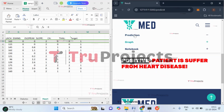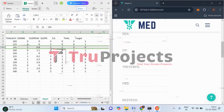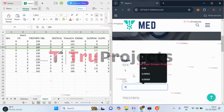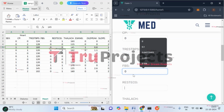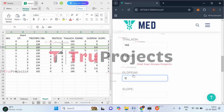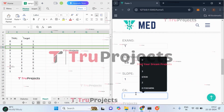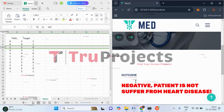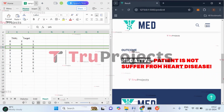Now let's try with the same heart disease prediction, but with a different test case. So let's try using this third test case. The gender is 1, that means he is male. CP is 0, rest BPS is 160, FBS is 0, rest ECG is 0, Thalach value is 145, Exang value is 1, old peak is 0.8, and slope value is 1. Coming to CA, it is also 1, and the Thal value is 3. Now click on predict. So based on the given input, we got the prediction that negative, which means the patient is not suffering with heart disease.